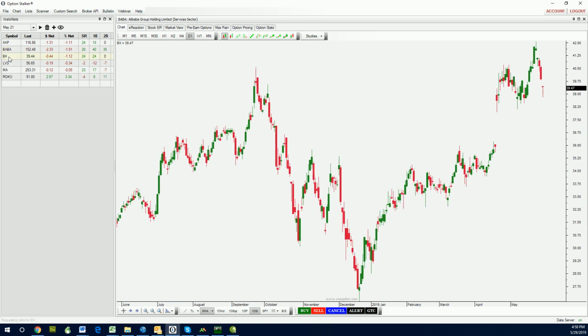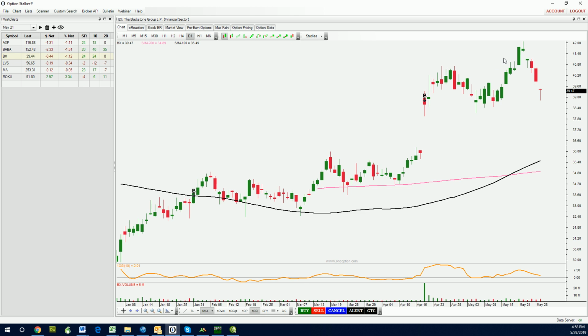We had BX as a long of ours. I love this breakout, and I'd mentioned I want to buy somewhere in the middle of this bar the next day, which it never got to the next day, but it did the following day because the market started to soften. But hey, we're below 285 on the SPY, so we're not taking long positions. I do still like this stock.